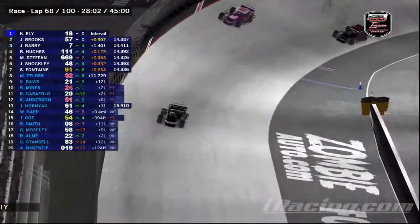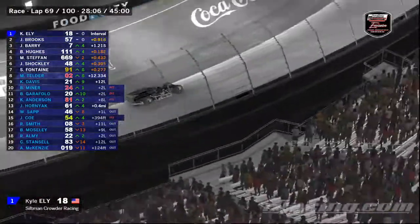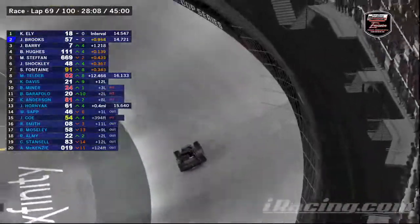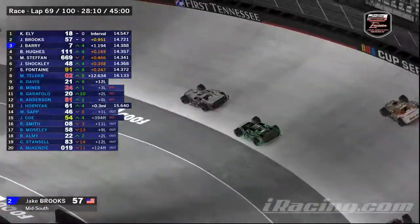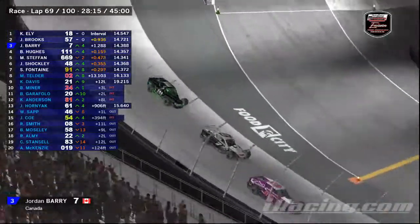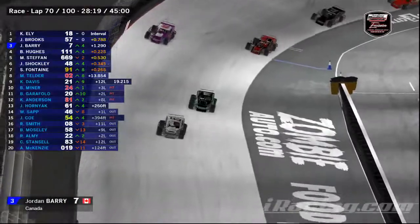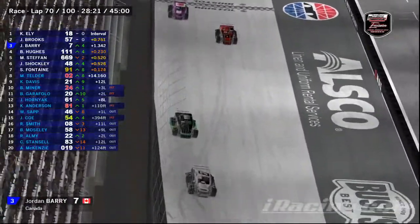And it looks like there is almost a second between Jake Brooks and Kyle Eli now. They're starting to pass the back markers. That is the... Ooh, let me see. That is the purple car there. That's a back marker. Can't see who it is that quickly.